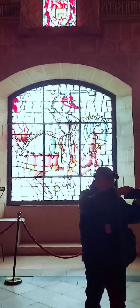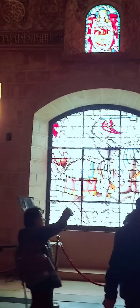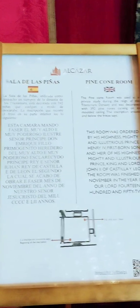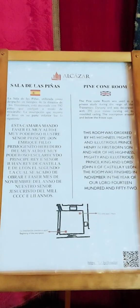So here, this is another replica because during the fire at the end of the 1800s, the original ceiling was completely down. But we had a design of the room before, so we were able to reproduce the ceiling. This is Latin, which I don't know the meaning of, but it's like a sentence, it's a replica.